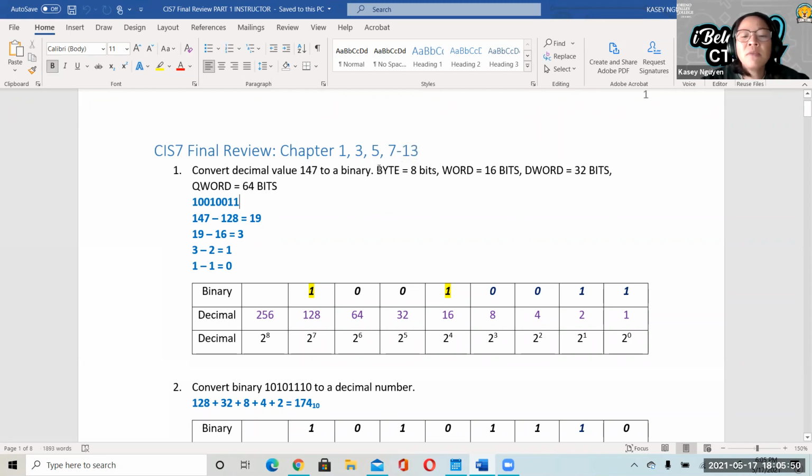And just a reminder, a byte is going to be 8 bits, so your answer should have 8 bits. If it tells you that it's a word size, then that means it's going to be 16 bits. Or a double word, that's going to be 32 bits. Or a quad word, that will be 64 bits.